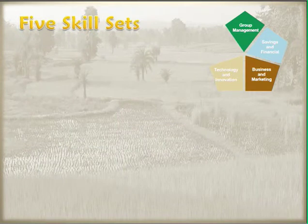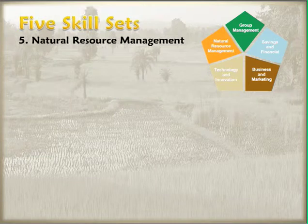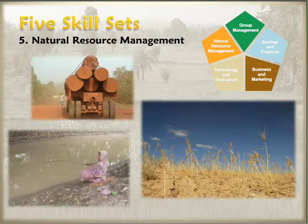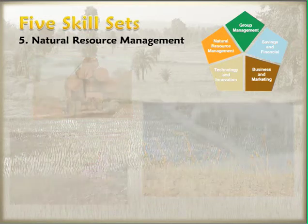The fifth skill set involved natural resource management. Everyone is aware that natural resources are disappearing very rapidly, especially in the rural areas of the developing world. Forests and trees, water resources, soil and soil fertility are all in rapid decline, and when they are gone, so are the potential livelihoods of rural populations.